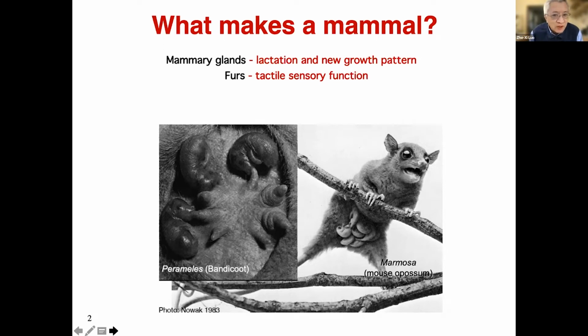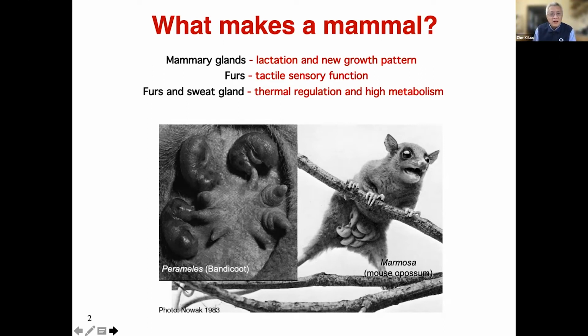Of course, mammals are defined by our hairs. This coat of fur is very important, but for a very interesting reason. Our hairs are actually one of the better tactile sensory organs for our body. We have much better tactile sense than all of the non-mammalian animals. Of course, fur and its subcutaneous fat and the sweat glands are great structures to help us with thermal regulation.